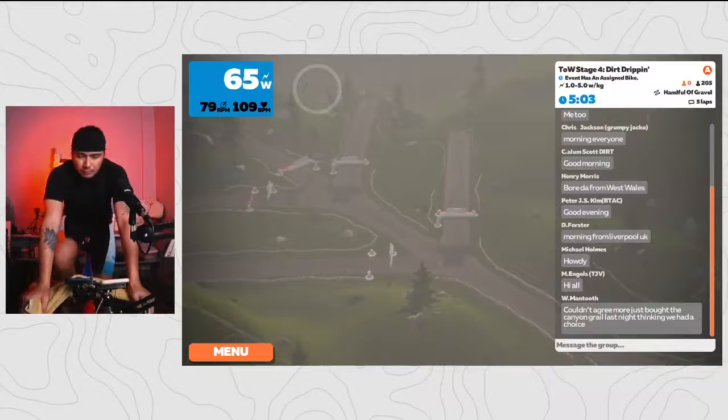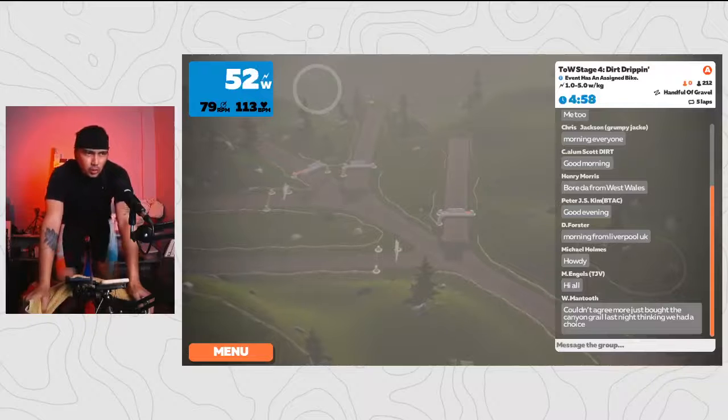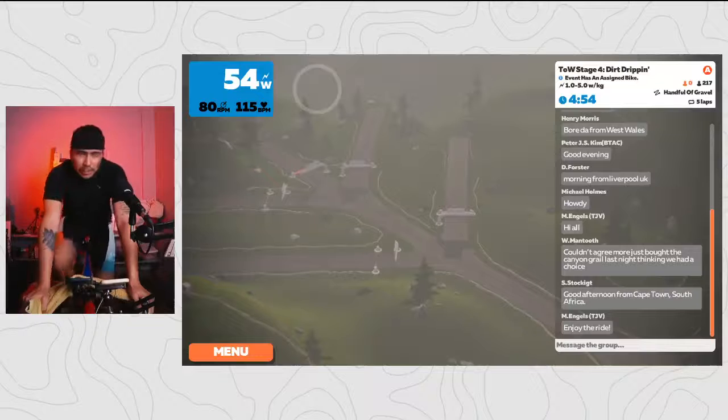Okay, again, this ride is going to be an aerobic ride. So, ang heart rate ko will just be around 140 BPM.